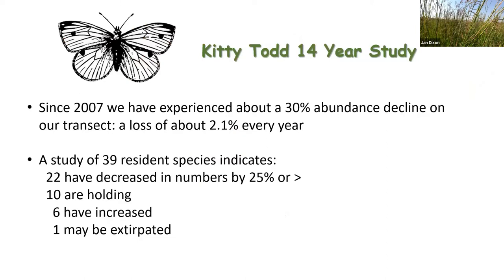Looking at the research based on the transect that Angie Cole and I have been monitoring indicates a decline of about 30% in abundance since 2007, resulting in an average of 2.1% decline every year. And these figures are based on data through 2020, which unfortunately was not a good year for the butterflies.